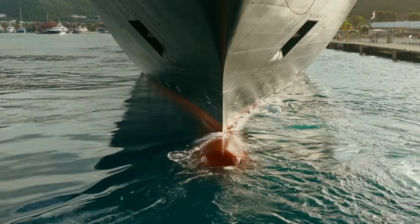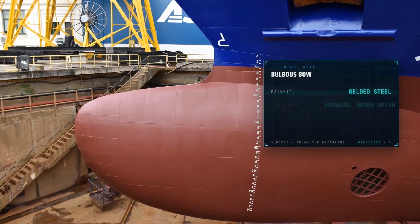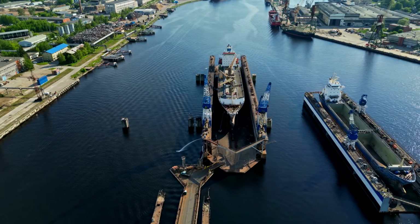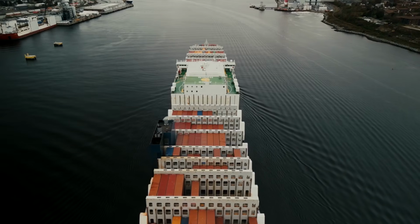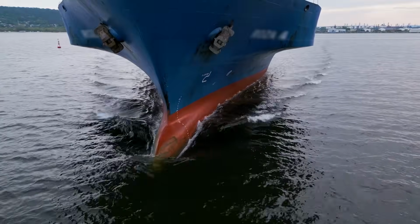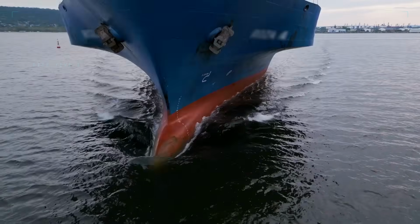Look at the front of this ship, not the part you can see, the part below it. That bulb weighs more than a house. It costs millions to build, and it does nothing at all until the ship is moving at exactly the right speed. Get that speed wrong, and it works against you. So why does almost every large ship built since the 1960s have one?